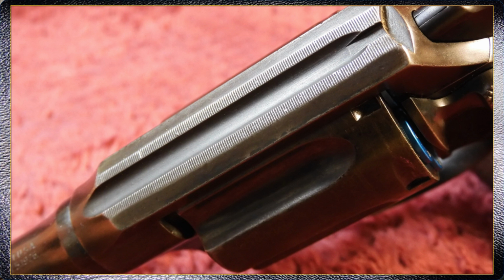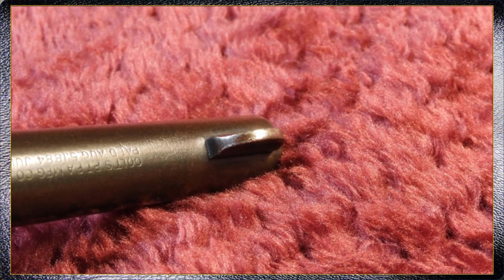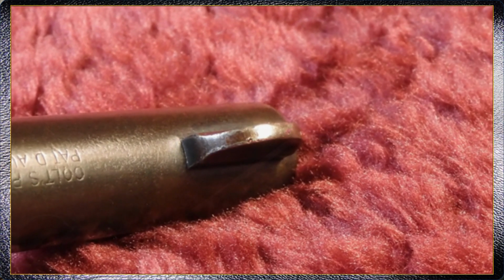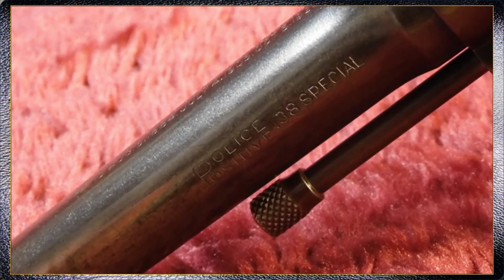The top of the frame exhibits a narrow sighting channel that is bordered on each side by fine serrations to cut glare. The front sight blade sits high and proud atop the 4-inch tapered pencil barrel that states the model, Police Positive, and caliber, .38 Special, on the left side.